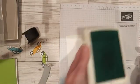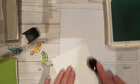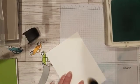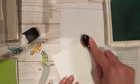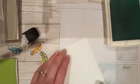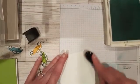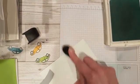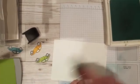And I'm just going to add just a hint of blue at the top. Now you could build an entire scene with this if you wanted, but I just want to keep it fairly simple. You can see I'm keeping it uneven because I want it to look like there's clouds. Okay, so we've got some darker areas and some lighter areas. Okay, there we go.